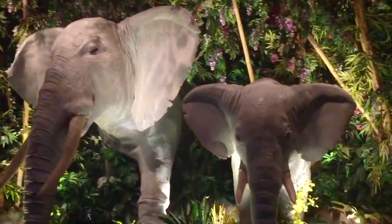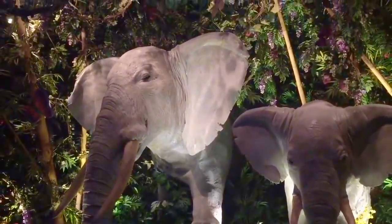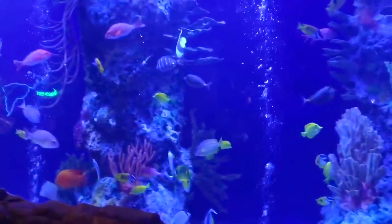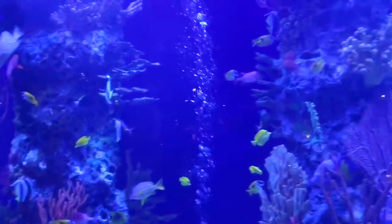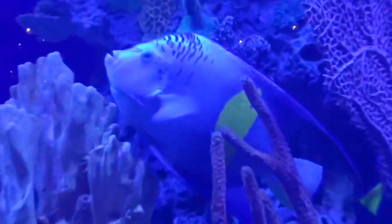As we wait for our food, there are all different kinds of animals to look at. These are the elephants. And there's also another fish tank. All of these fish are so colorful. I don't see Nemo in here. But that kind of looks like Dory. And here are the moving gorillas.